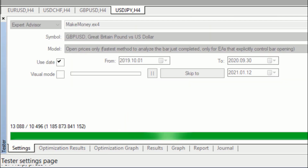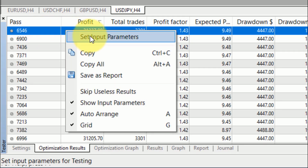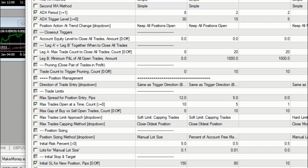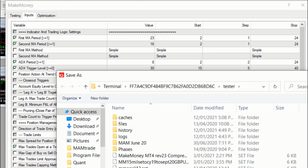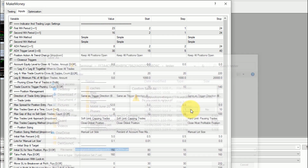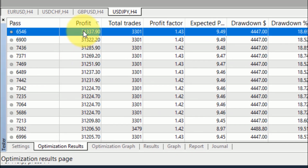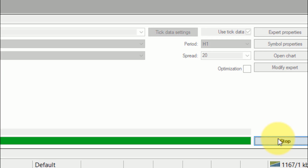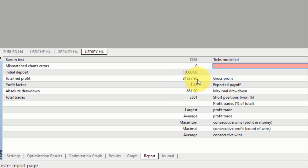So when we go back to settings, here are the top results, and again I'm going to highlight them, and I'm going to say set as parameters, and we're going to go in there, and there are the new parameters. The first thing that I'm going to do is save them as make money pound conservative settings from October 19 to September 20 on the 1 hour basis. So those are the settings that we have now. We say yes, we want to save that, and we say okay. And now I'm going to run them, because if I run them I should get that same number. So let's run them and just make sure that those settings are correct. Yeah, there they are, 31,000.